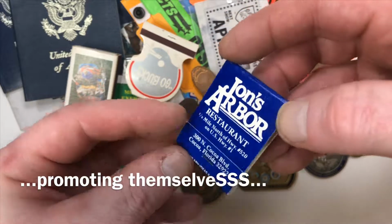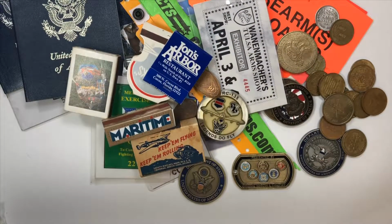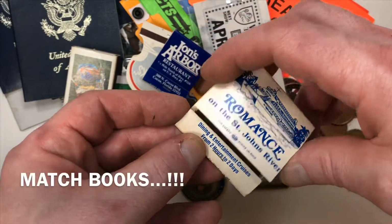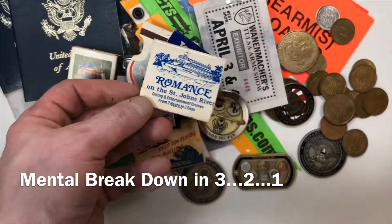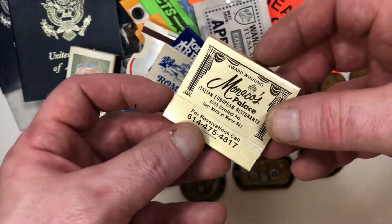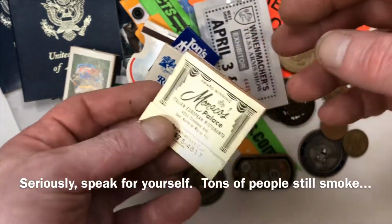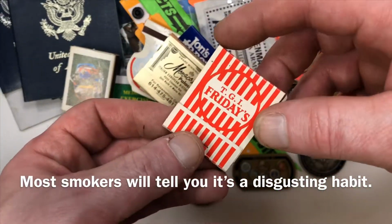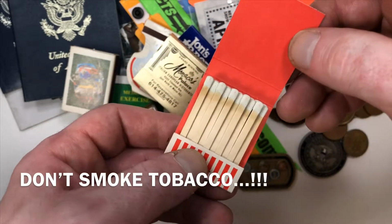This is a restaurant in Florida. And most matchbooks are going to be like that. They're just going to be a company promoting themselves. But you don't see this anymore because people are stopping smoking cigarettes. That really is something of a thing of the past, but more importantly, using matches to light your cigarettes is just unheard of anymore.